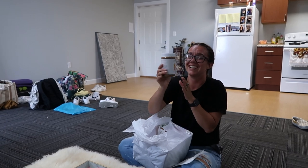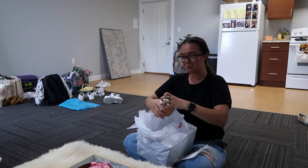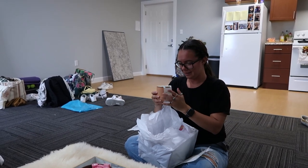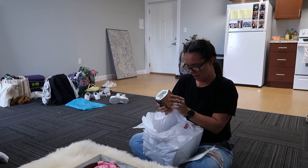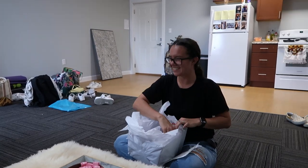I love this peanut butter. It's my favorite peanut butter of all time. Oh my gosh. I'm sweating. I need to turn my AC back on. Wait, what is this? That's a basil plant and you can grow it. Wait, that's so cute. I got it.